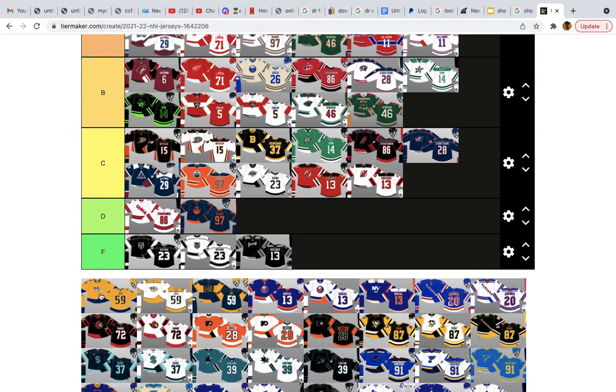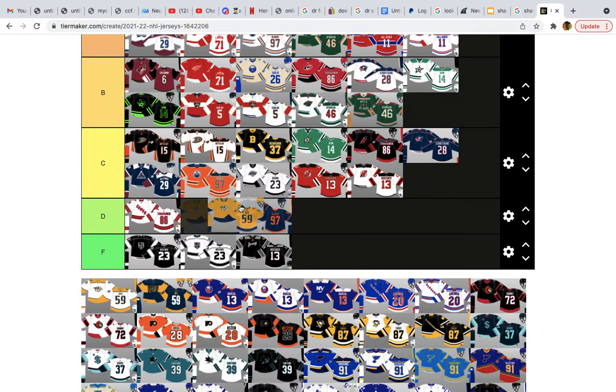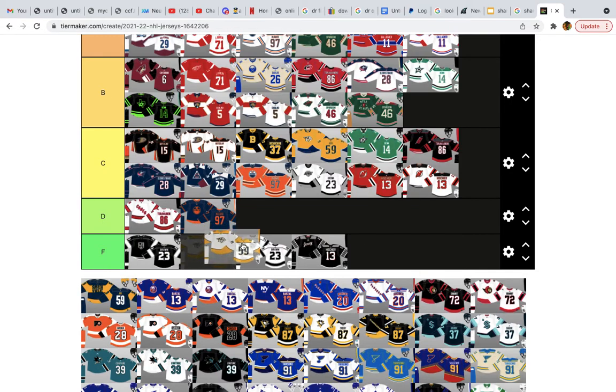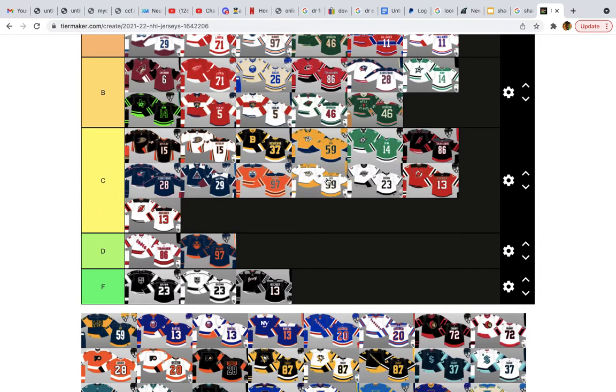Nashville next up. Nashville jerseys are pretty underrated. I think they get a lot more hate than they deserve. Most people probably have them D or F. I'd say C for them. Yeah, I know most people want the navy as the main color, but no other team uses yellow as their primary. So someone's got to do it. Nashville can pull it off.